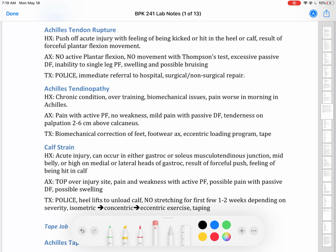Our Thompson test, where we have them lying face down, squeeze the gastroc heads, looking for plantar flexion. A positive test would be no visible plantar flexion in the ankle. A negative test would be if we see plantar flexion happening. And then we palpate the gastroc soleus and down to the Achilles tendon. We'll feel the defect within the tendon.